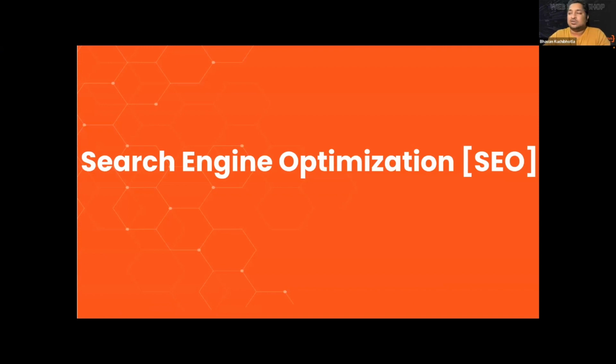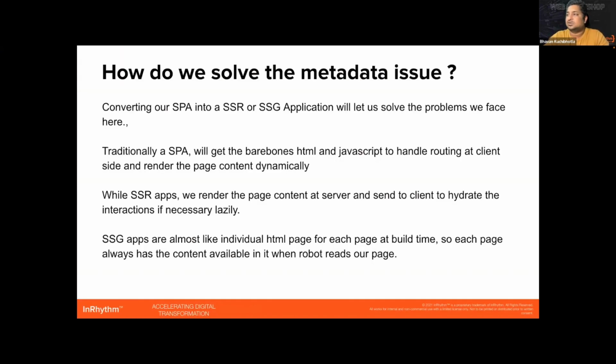And then we talk about search engine optimization. What are the possible workarounds? This was probably discussed by Paul earlier in the previous section: how do we solve the metadata issue? Basically, just converting a single page application into a server-side rendered application or a server-side generated application will let us solve the problem here.